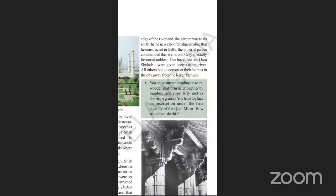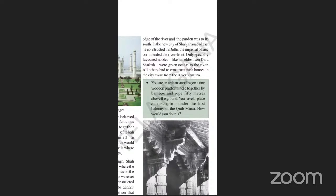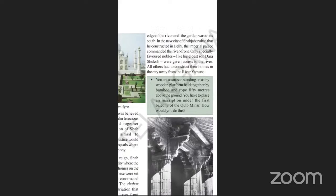The imperial palace commanded the riverfront only. Specially favored nobles like his eldest son Dara Shukoh, underlined here, one of the sons of Shah Jahan, were given access to the river. All the others had to construct their homes in the city away from the river Yamuna.